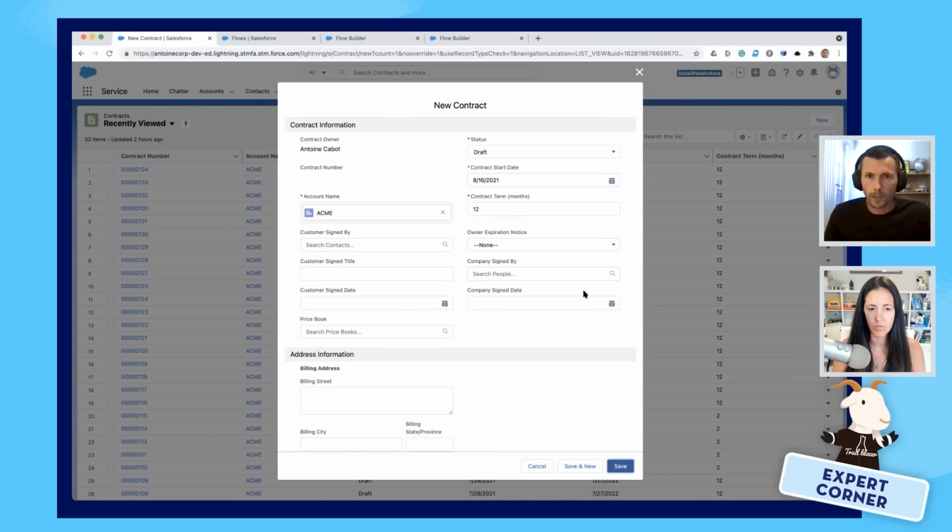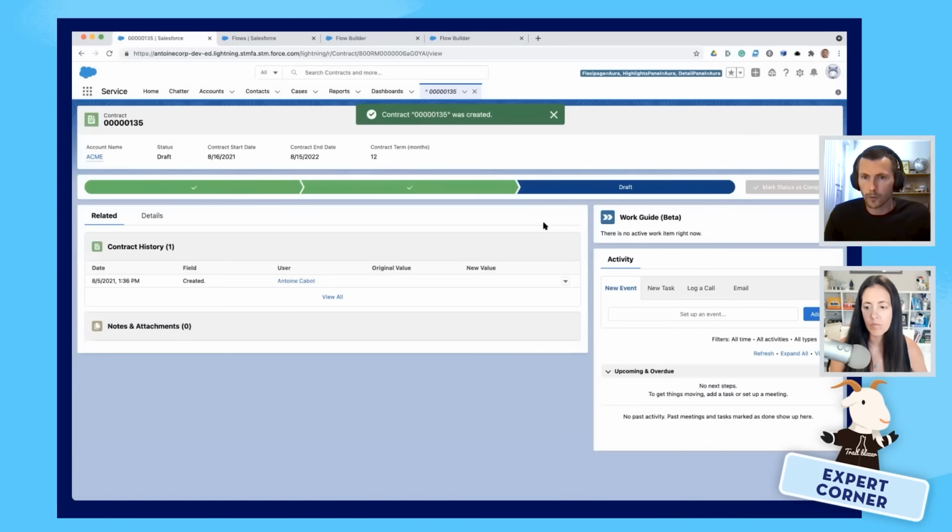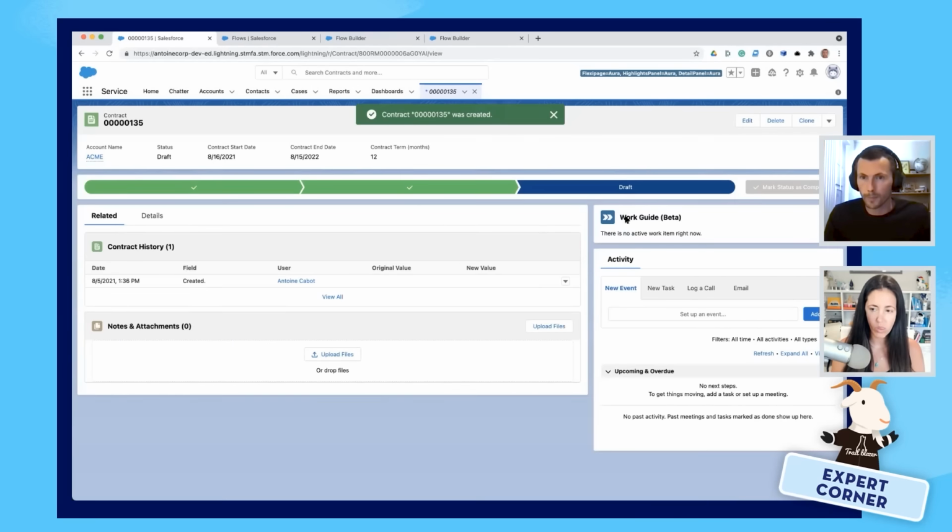So if you remember our orchestration, the very first step is a manager review. So as the account manager here, I see the work guide on the contract object, but there is no active work for me. There is nothing I can do. I just created the contract. I'm ready to go, but it needs to go through a manager review.